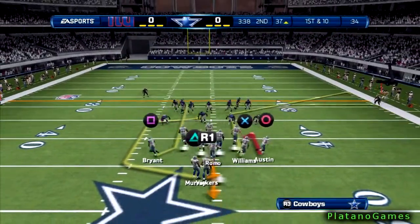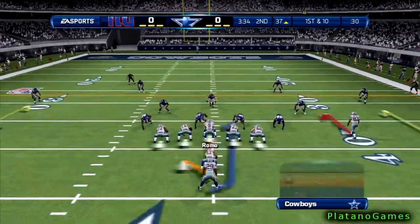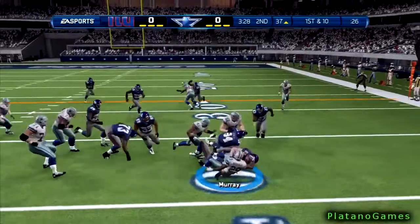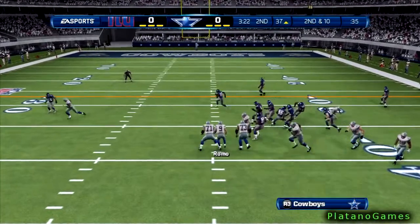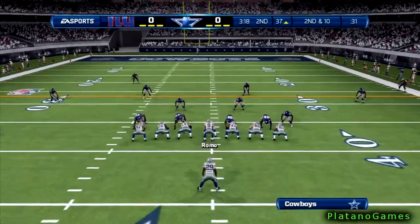Tight coverage. That time they have double. Cowboys need to make a statement and erase what they did during the last drive. Before that, they were actually playing pretty good. First and 10. They feed the running back. What a hit. No huddle. Let's see what the Cowboys have in store for the New York Giants.